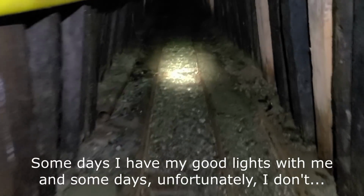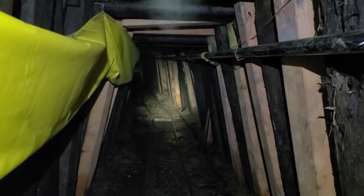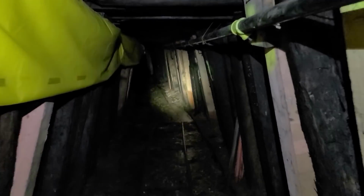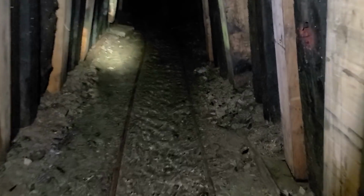Sorry, I don't have the regular mine exploring light for you guys. I'll be sure to do that in future updates on this, but it's a relatively featureless haulage, so I think you guys get the idea. You see all the new timbers that we've been putting in, so all that wood I showed you outside is ending up in the ground here. And I'll show you where a huge amount of it is getting consumed right now.